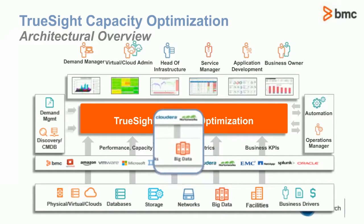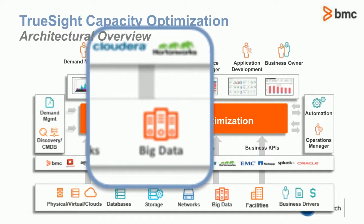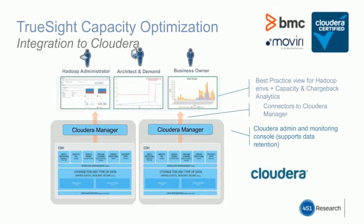But today, what we're going to do is get the spotlight onto big data. And what we have in terms of this zero impact data acquisition is 2 certified methods of getting data from both Cloudera and also from Hadoop. What this means is that there's no agent technology that has to be deployed on the nodes or the clusters. We will hook into the management layer, and you can see here that we can do this for Cloudera.